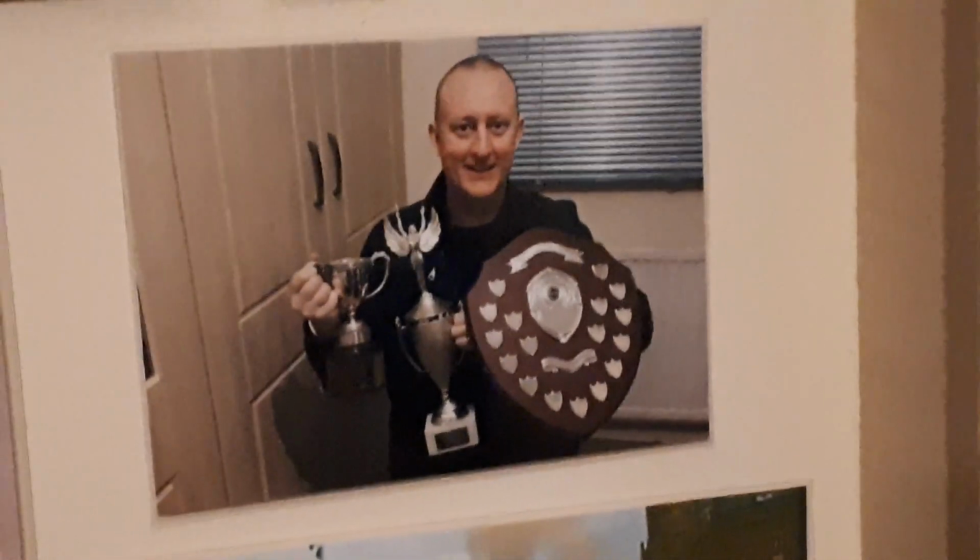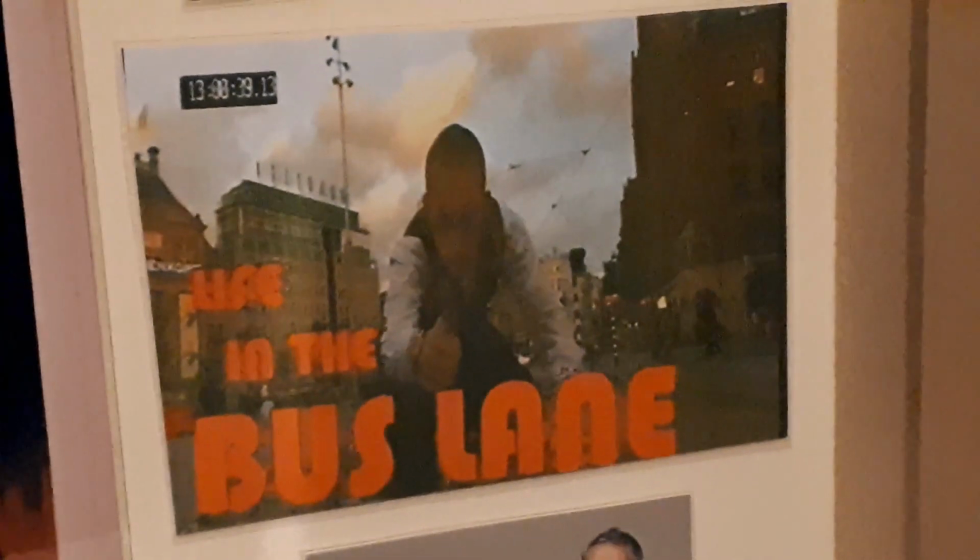There we are, where I have all the trophies when I had all 3 of them at once, namely the Cabaret Trophy, the Best Card Trick, and the Best Close-Up award. I had them all at the same time from England's 3rd oldest magic club, the Order of the Magi in Manchester.